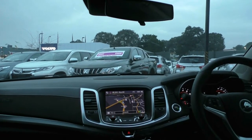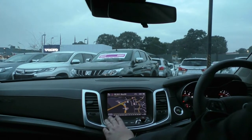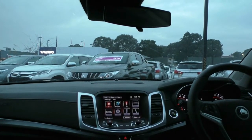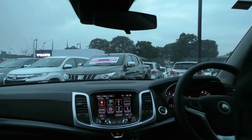Really simple to use. You can use the right dial up here on the fascia, the hard button, to navigate through all the menus as well, just by turning it and pushing it down for what you want. Once again, get hands on with it, come and have a drive of the car, it's fantastic. Get hands on with this system, really easy to use.